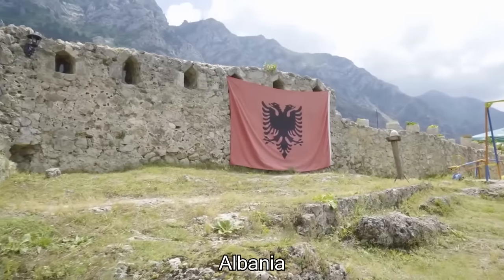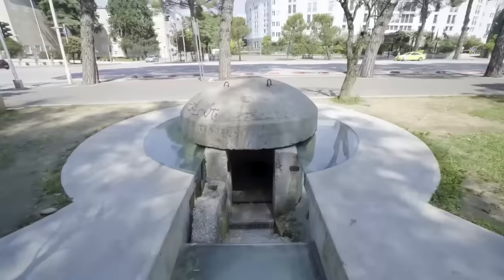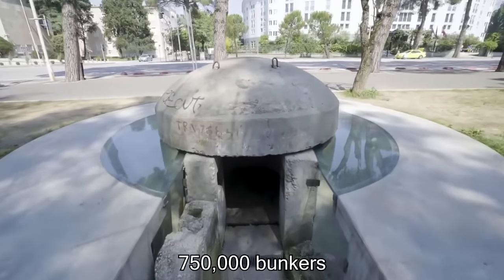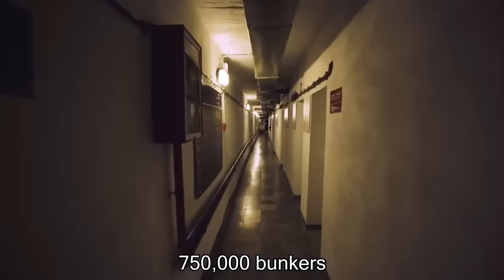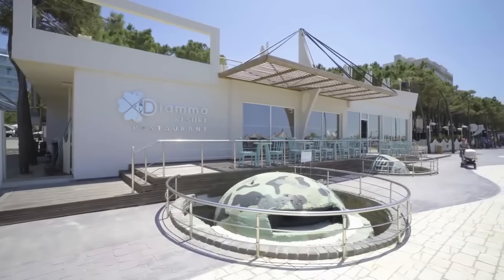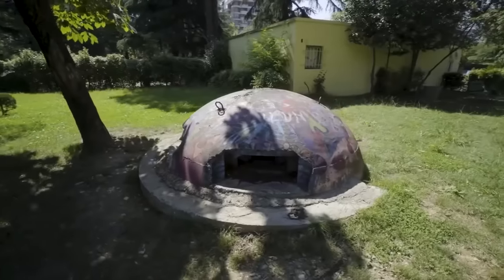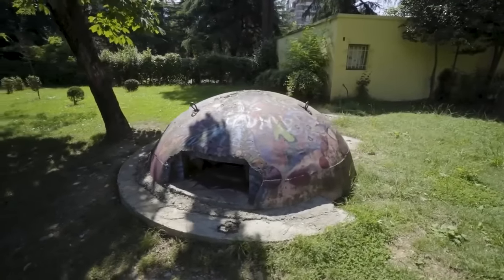In the 1960s, Albania had a dictator who was paranoid that his country was going to be attacked. As a result, he ordered over 750,000 bunkers to be built all over the country. These bunkers still exist today and can be found on pretty much every street corner. At one point, over 20% of the total economic output of Albania was dedicated to building these bunkers.